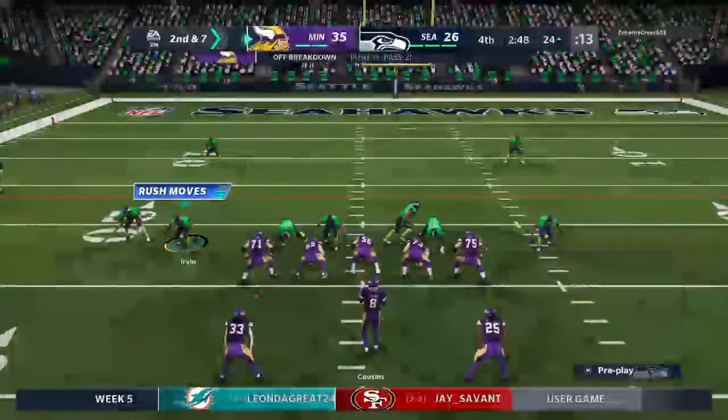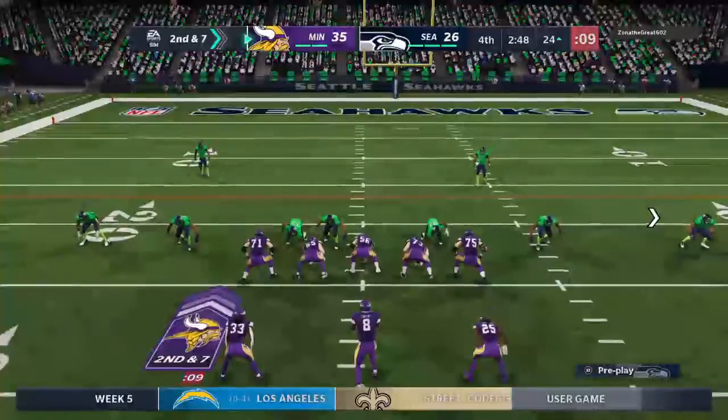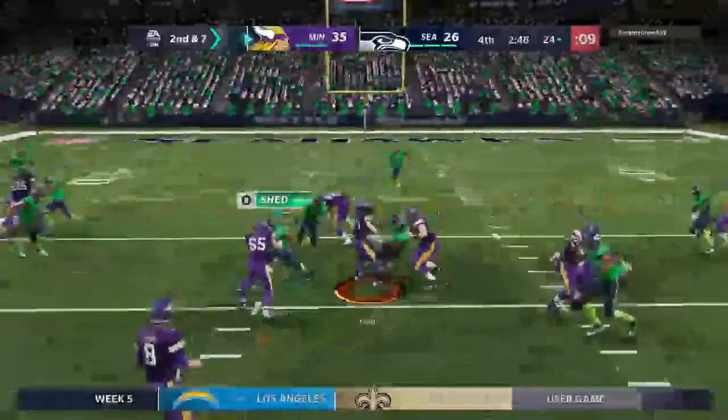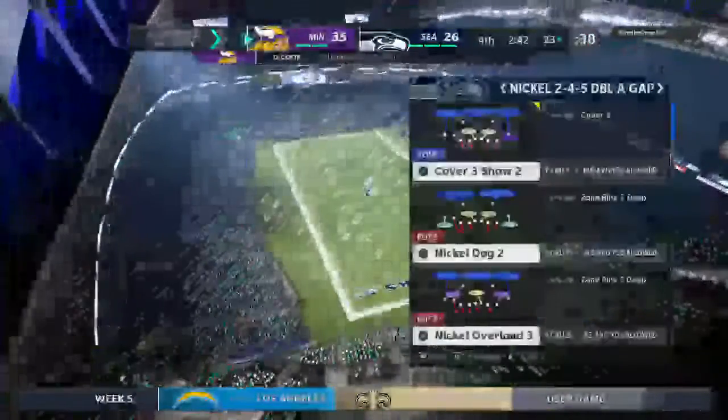Second down and 7. They run it again with Cook. And not much. Maybe a yard down to the 23.